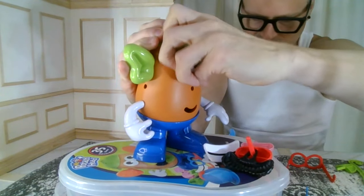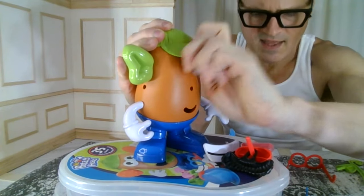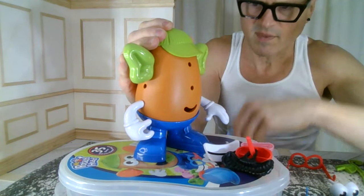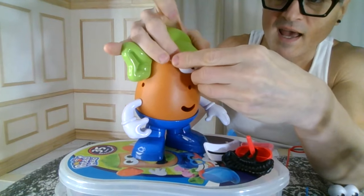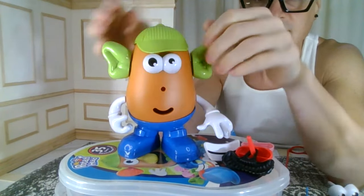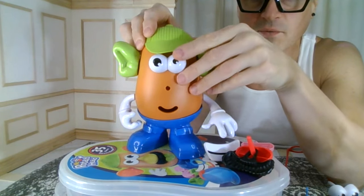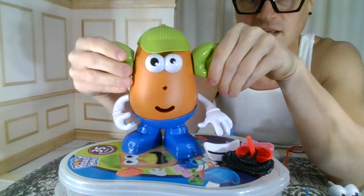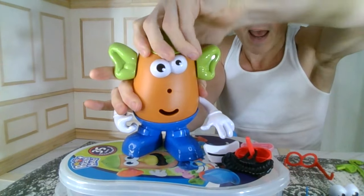I think we have to go for the wonky eyes again. I am disappointed in the amount of eyes. Eyes are something that really show expression, so it is kind of strange. I have other sets that come with many more different styles of eyes, but I guess maybe Mrs. Potato Head is the one that would have the different eye makeup and stuff on. But we're going to give the crazy ears, and we're going to keep the green hat.